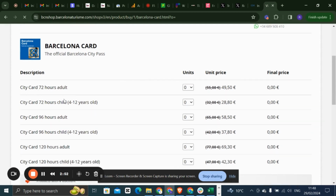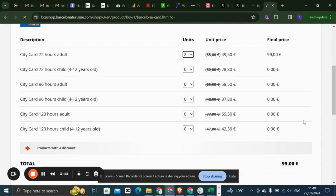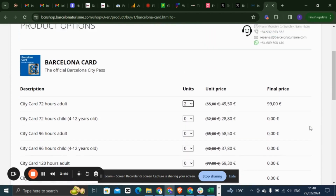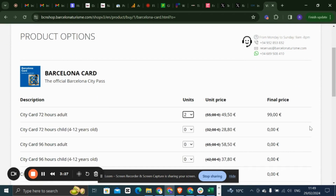There are different prices for adults as well as for children between the ages of 4 and 12. The original price of the ticket is 55 euros, but with the discount you get it for 49.50. We bought two, and it cost us 99 euros. What we could do with this ticket was quite worth it, because if you were to buy transport tickets and individual tickets to the museums and other places we went to, it would cost you way more than the 99 euros. So for two people for 3 days, it's one of the best ways to get around Barcelona. It's something you should take a look at when you intend to visit Barcelona.